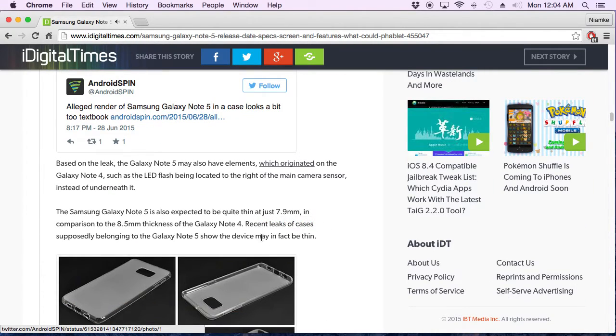And then the phones are starting to get really thin now. As you can see, they're saying it's going to be about 7.9 millimeters when compared to 8.5 millimeters. So these phones are starting to get pretty thin. You know, pretty soon it's just going to be like walking around with a piece of paper. So we're looking at about a 0.6 millimeter difference between the Galaxy Note 4 and the Galaxy Note 5.